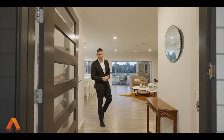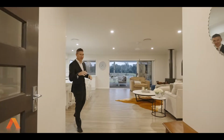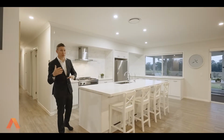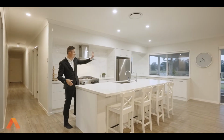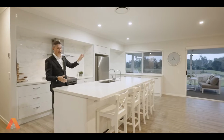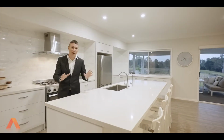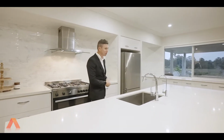Now let's take you for a tour on the inside of this sensational Hampton style home. Now, as you first walk in, first thing you'll notice is direct access straight outside. Line of sight is perfectly straight and it just really takes in all of those views. But the heart of the home, the kitchen, let's talk about it.